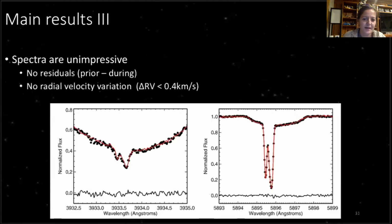Next thing that came out, we got a bunch of really nice spectra from this star. We had spectra from when nothing was happening, and we had spectra from when whatever stuff it was was going in front of the star. We looked at the difference between those, the prior versus during, and there was absolutely nothing interesting happening there. There was also no radial velocity or Doppler variation. So there was no very close-in, gravitationally strong object yanking it around. If it was in orbit, it would be gravitationally pulling the star around, and you could see it in the spectra, and we did not see that.